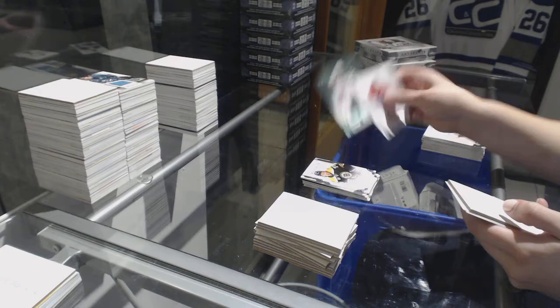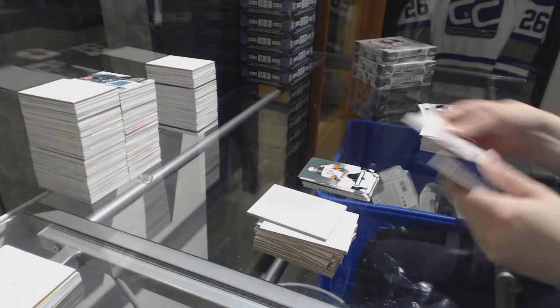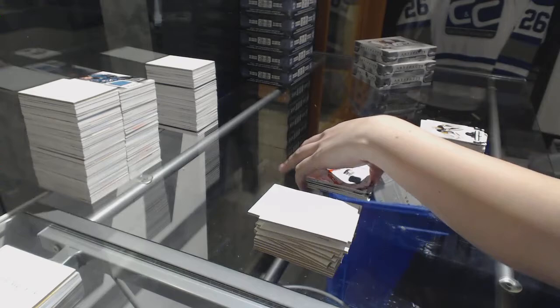Number 299, emerald of Ryan Kesler for the Anaheim Ducks. Rookie redemption of the New York Islanders. Dual jersey numbered to 499 for the Philadelphia Flyers, Samuel Morin. Alrighty then.